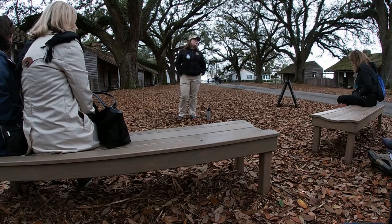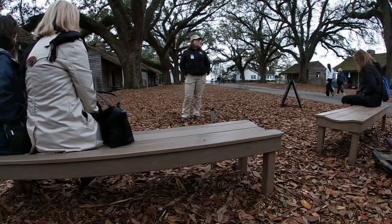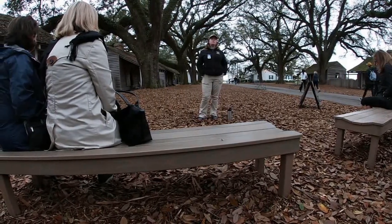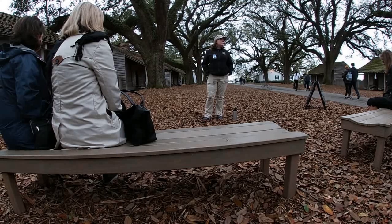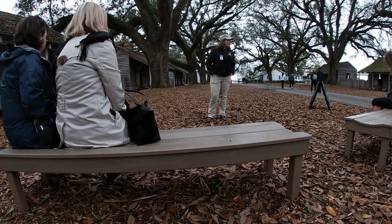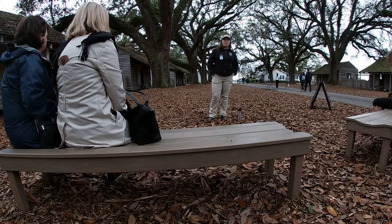The big house doesn't know what malnutrition is yet. They don't know the difference between a full belly and a happy belly. By combining the two food groups though, the enslaved community does something amazing. They create the lasting dishes that, well, I say Louisiana, I say food.